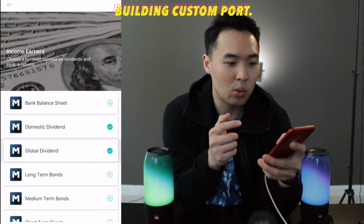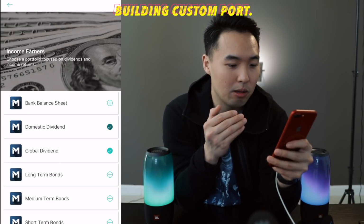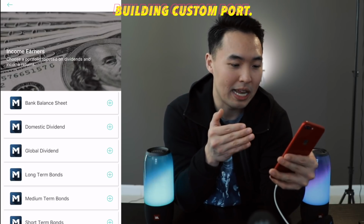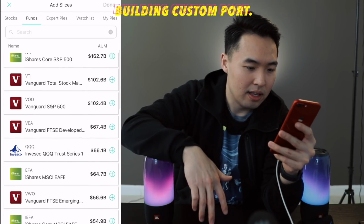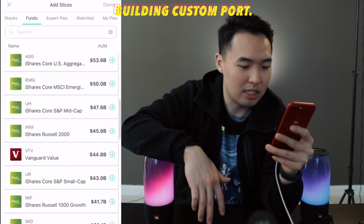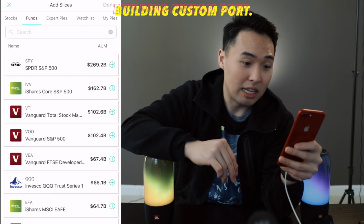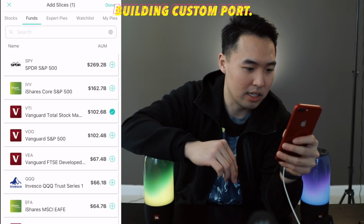So I'm going to not choose an expert's opinion here, and I'll probably just make my own pie, because I'm not sure if they are going to be charging me extra if I do these pies. Let's take a look at some of the funds they have. I know that Robinhood has the exact same funds, but this is more intuitive. The difference between this and Robinhood right now is that they give you the market cap right on the side. I'm assuming this adds everything onto the watch list.